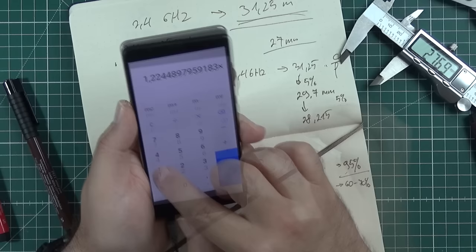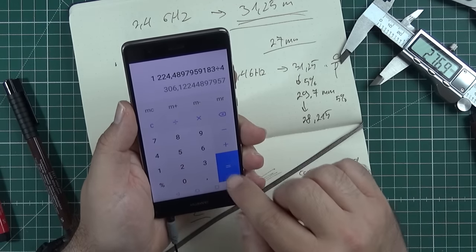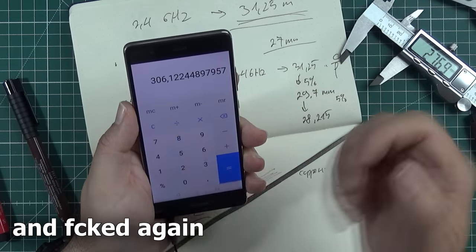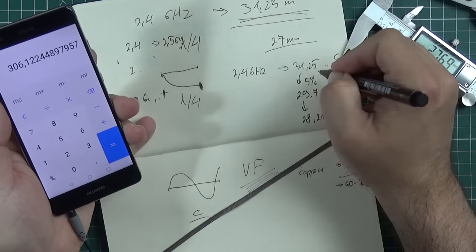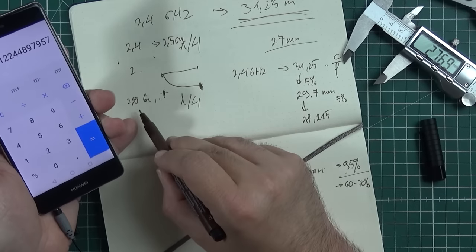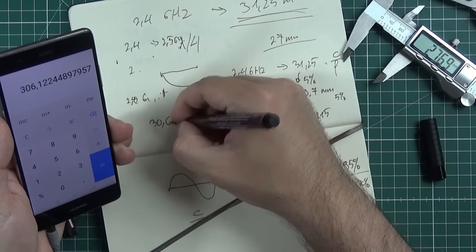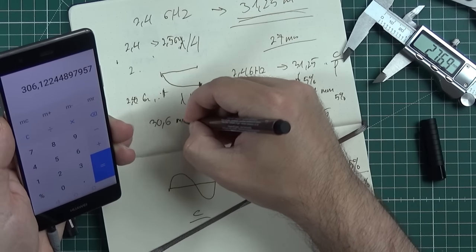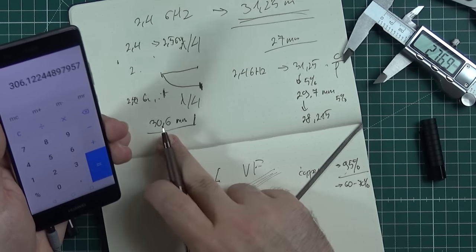Let's do the math again. Times 1000, so we are at millimeters. Divide by 4. Never mind. The quarter wavelength for 2.45 gigahertz is only 30.6 millimeters.